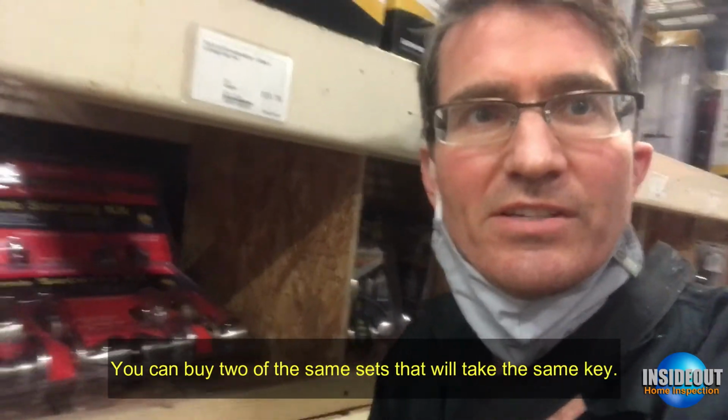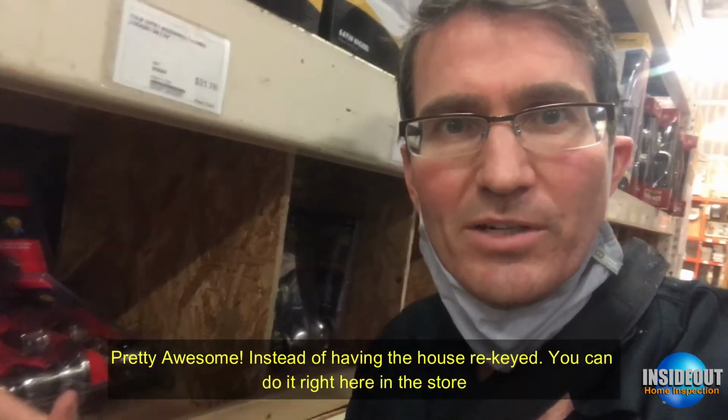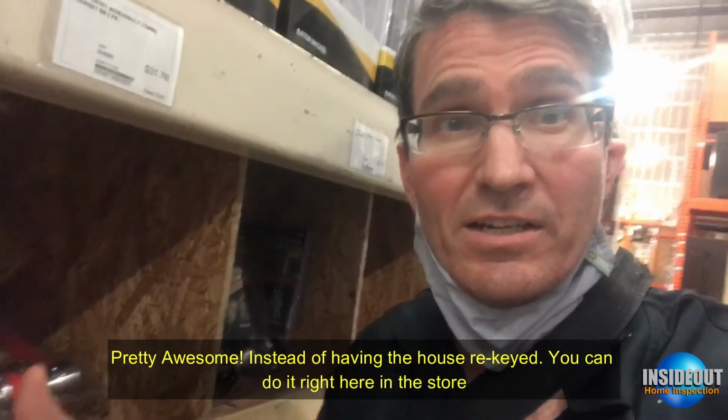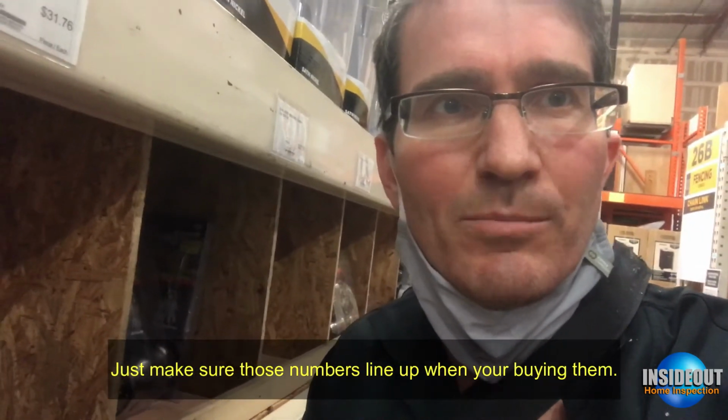So you can buy two of the same sets that will take the same key. So pretty awesome. Instead of having the house rekeyed, you can do it right here at the store. Just make sure those numbers line up when you're buying.